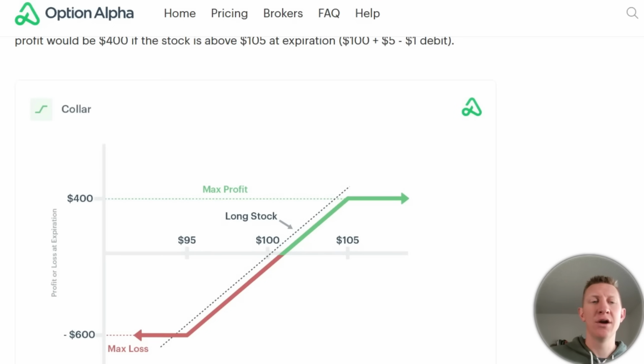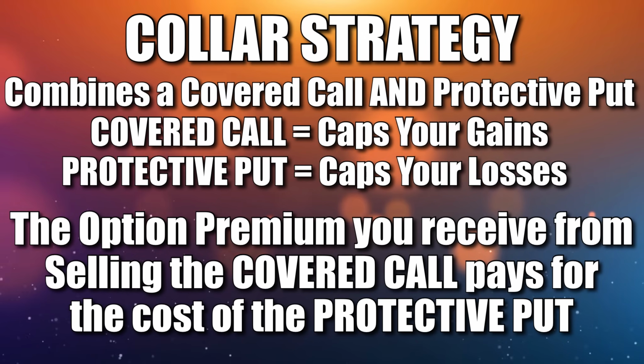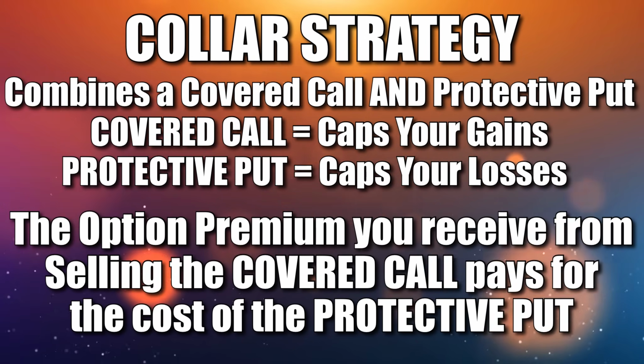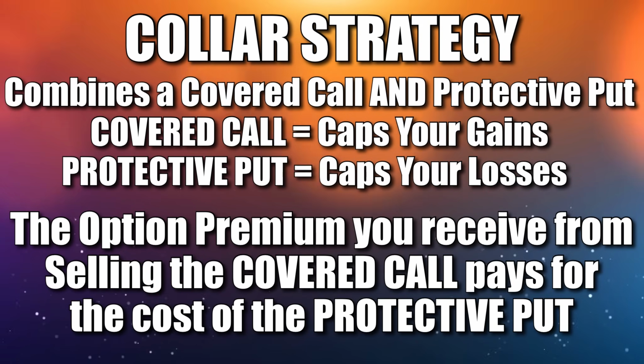Here's that diagram right here. The red max loss is from the protective put, and the green max profit is right at wherever that covered call strike price is. The reason why this trade works so well in guaranteeing that you don't lose money, and doing it at no cost, is that you can structure it so that the protective put option costs the same amount that you receive on the covered call.